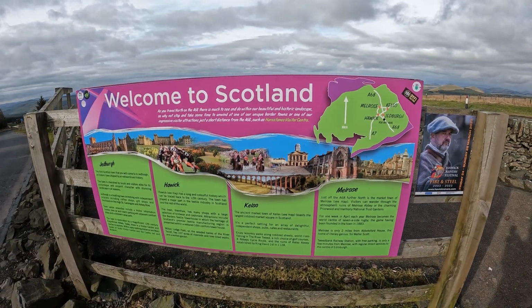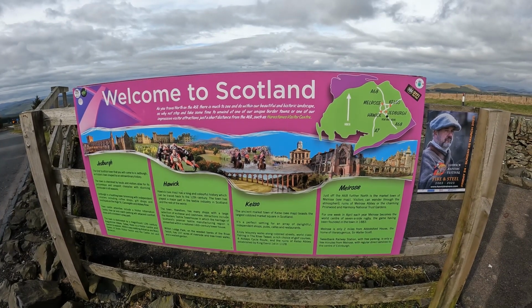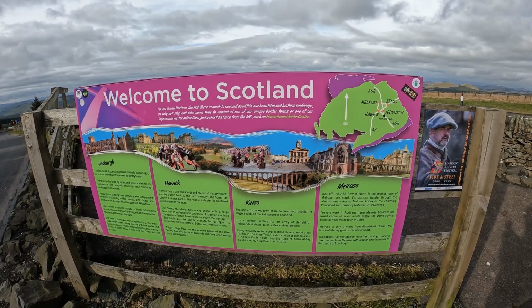We're right on the border now. Just looping round north of Kielder. We're actually going to go into Scotland and then drop back into Kielder.